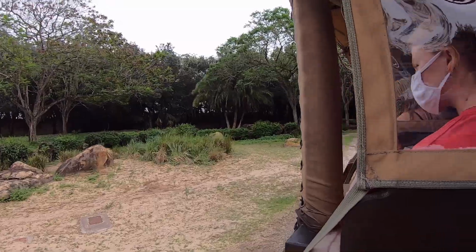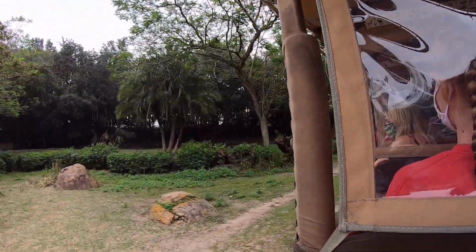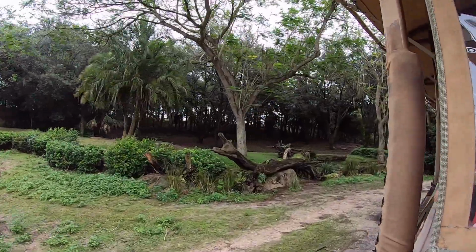See, it looks like one or two there. It looks like there are two more ahead of us here off to the left as well that are going to be a bit more visible.